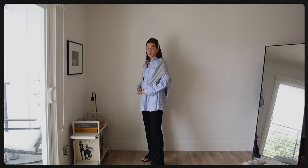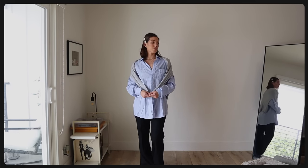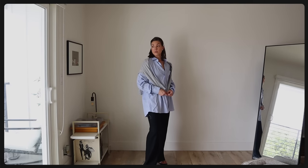And this reminds me of like the Euro girl style for sure. It's effortless, it's classic, and it's timeless. It's definitely one of those go-to outfits when you want to look put together and stylized, but you're still seeking comfort. Everything is flowy and breathable, and I look like I stepped off a yacht, but I'm ready for anything.